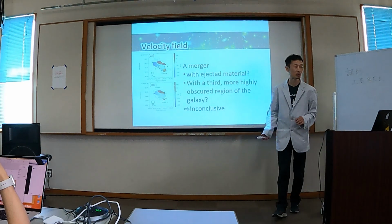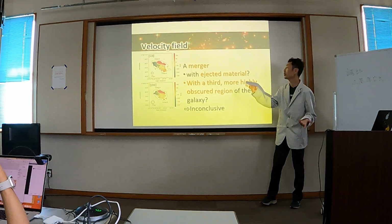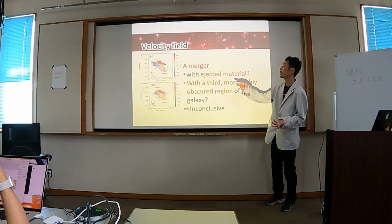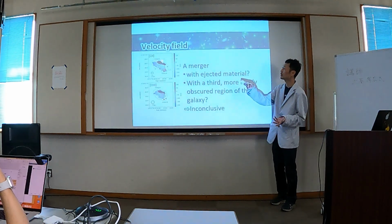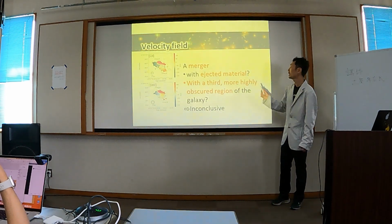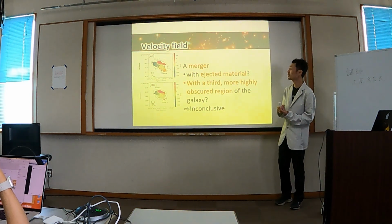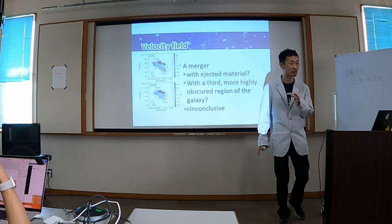The interpretation of what's going on is inconclusive, but from the morphology, Watson et al. and other papers are discussing that this may be a merging galaxy, which is consistent with our velocity field. Maybe this part and this part are merging, but we also found a third component. We don't know what this is. One possibility is ejected material from the merger, or a third, more highly obscured region of the galaxy. We don't know, but we revealed the velocity field structure to be something like this.